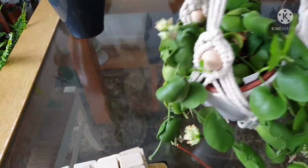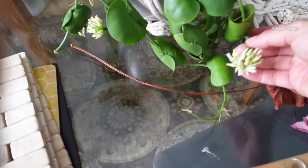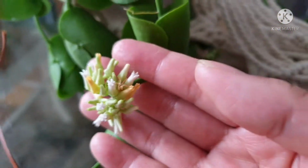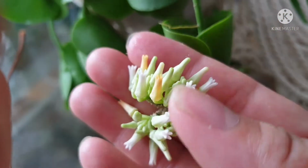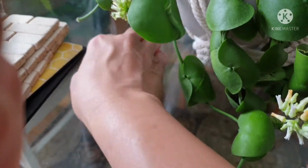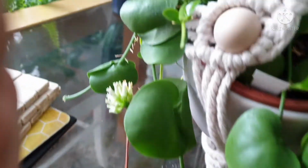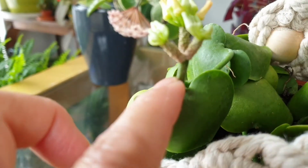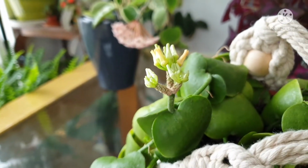If you love this Dischidia, yeah, and then you have this type of plant, and then if it flowers, you would know what I'm trying to tell you. And it's really similar to Hoya. They say that they are related to Hoya. The way the flower is, it will not open, totally different from the Hoya. But the similarity is the peduncle. Look, that is my old peduncle, and the moment it produces a peduncle like this, that is the flower, and it won't stop flowering.